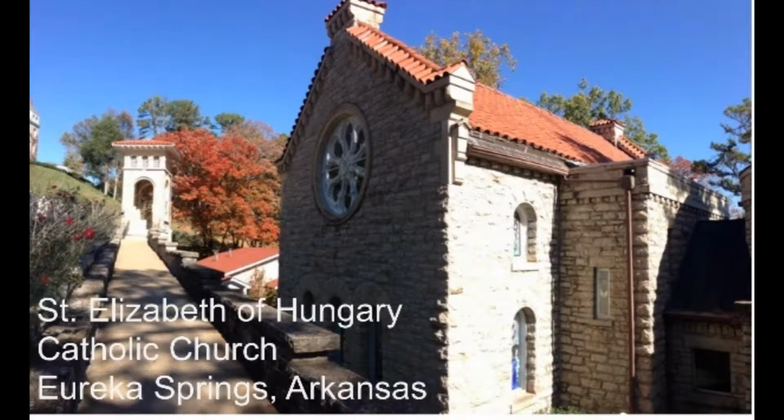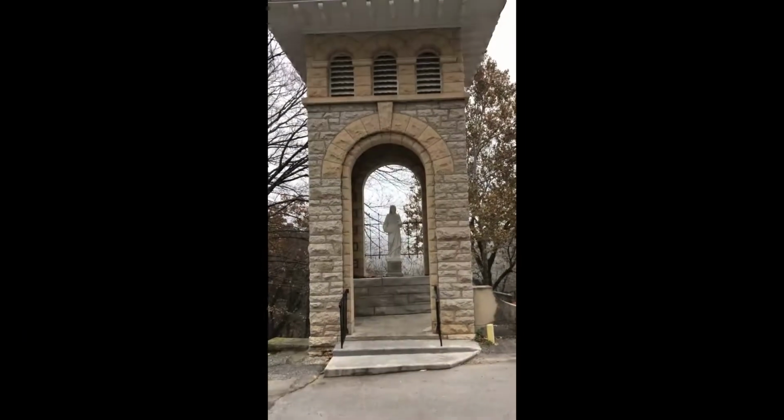Hi, I'm Sarah Welcher, and I'll be showing a church located in Eureka Springs, Arkansas. This church is called St. Elizabeth of Hungary Catholic Church, built by Richard Cairns.